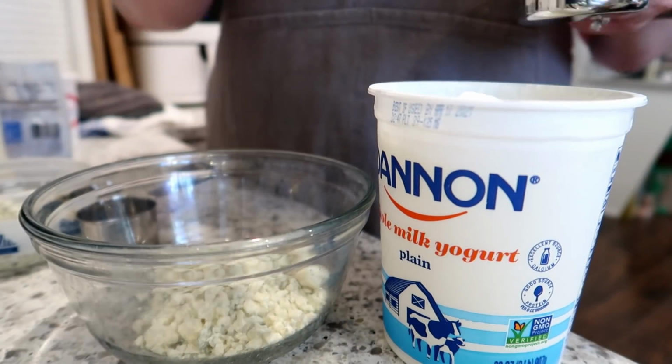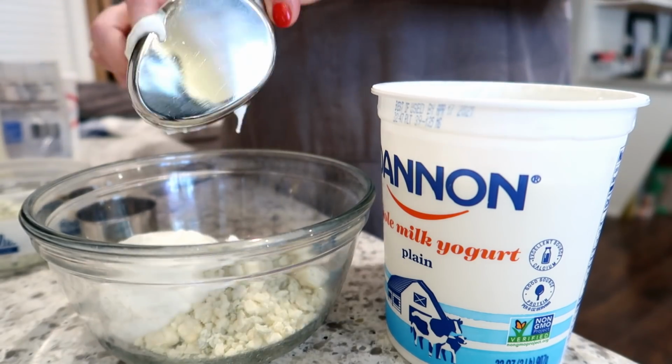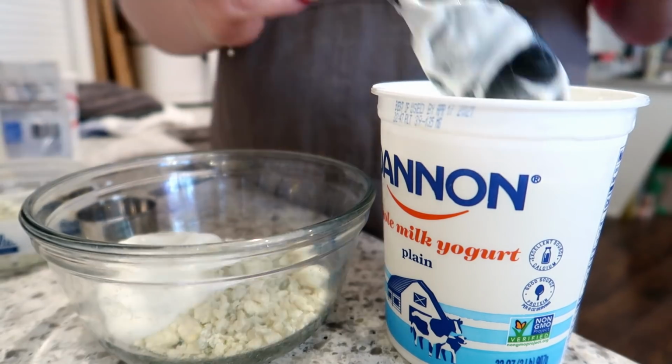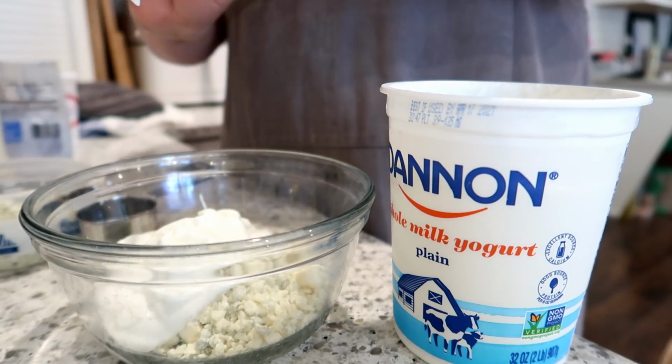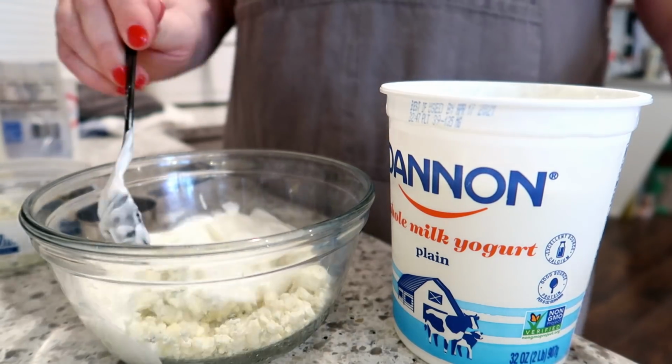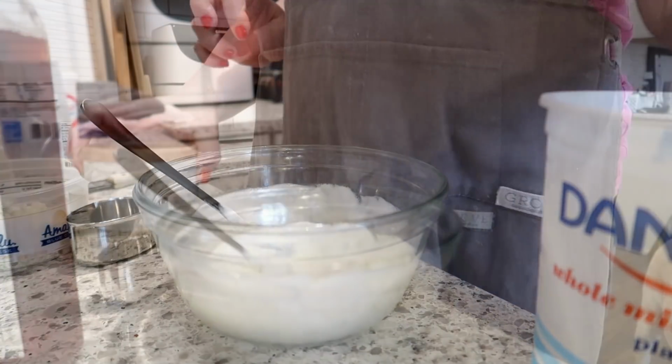So I am making this with some whole milk yogurt. This was actually a recipe that I got out of my newest meal prep cookbook that I got from America's Test Kitchen. I didn't actually prefer this blue cheese recipe. I've tried a lot of different blue cheese dressing recipes, and this one called for whole milk yogurt.